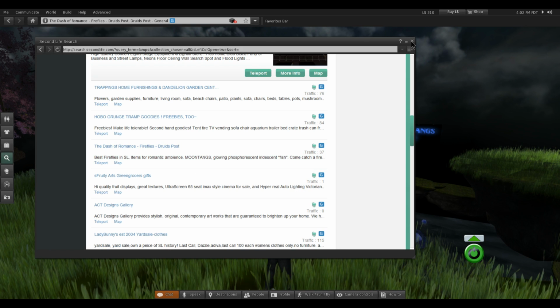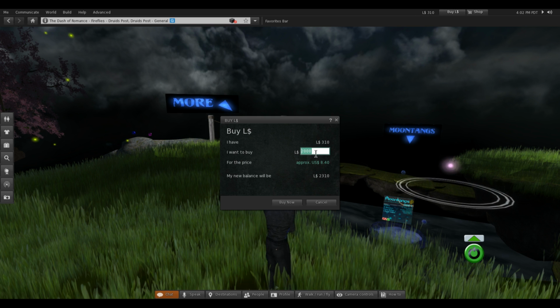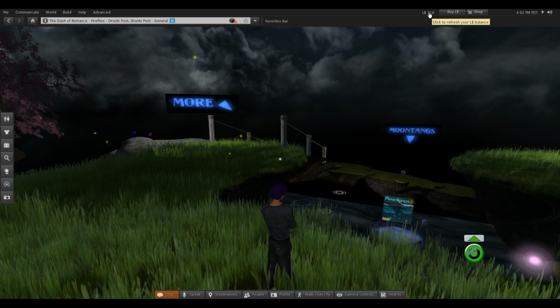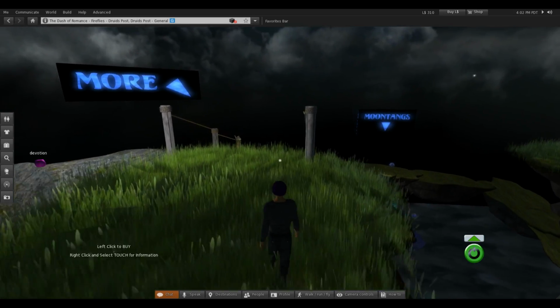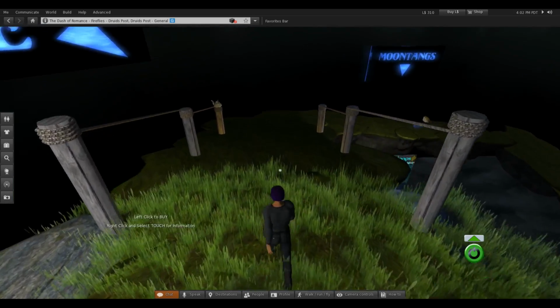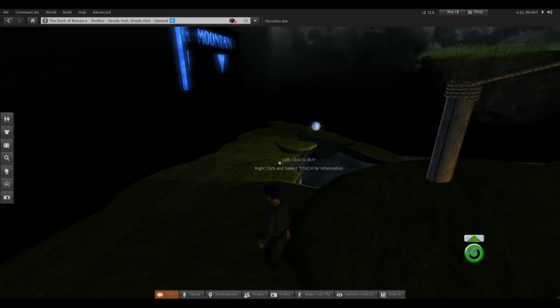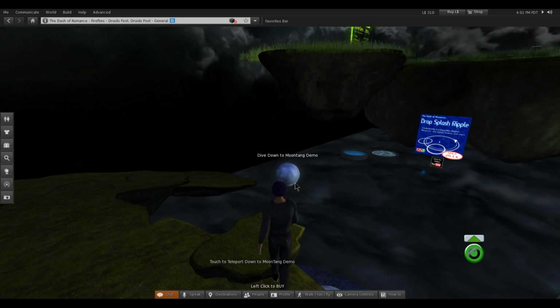But basically, if you feel like shopping, just be careful. I would not go for broke and, you know, spend $100 and go for it. What I would do is get a little bit at a time. There are other ways you can make and earn Linden dollars, but I would get a little bit at a time and buy a little bit at a time. And if you get an object, I've discovered that if you don't use that object and you don't really, I don't know what this means, Moontang.